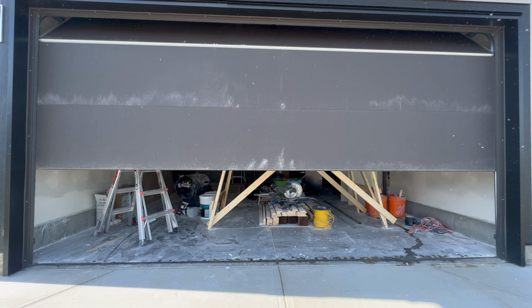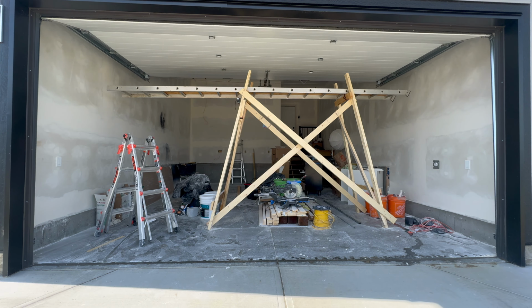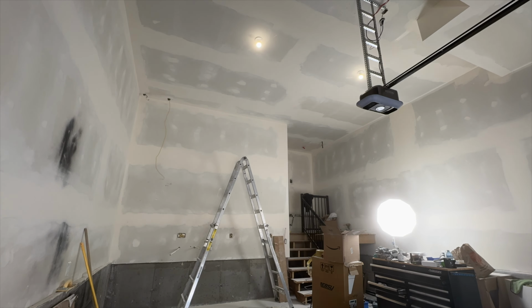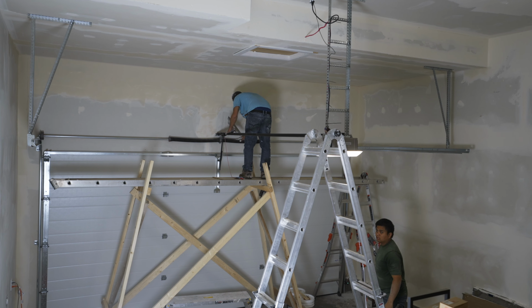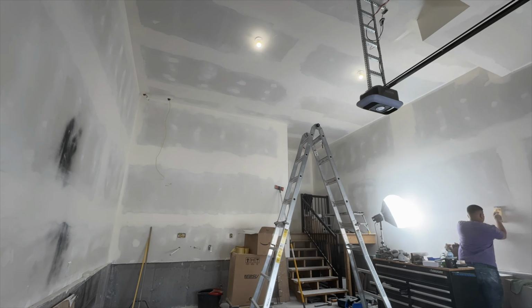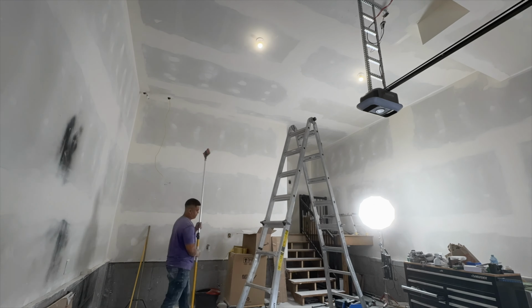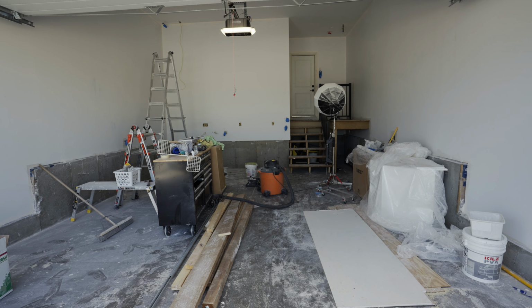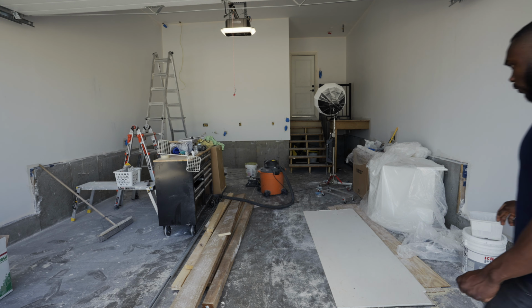Okay guys, we're finally done with the nasty part of the job, and that is the drywall stuff. I absolutely hate that part of the work. Doing drywall, mudding, sanding, taping, all that kind of stuff. I hated it. But I'm glad that's over, and of course you can see the trail of destruction left behind with all the dust. So this is gonna take a while to clean up. But hey, that's just part of the territory.